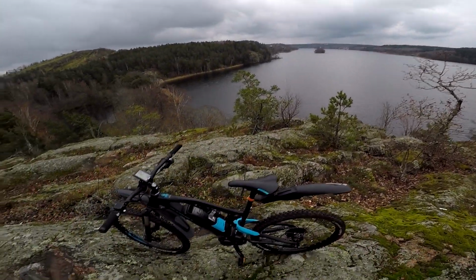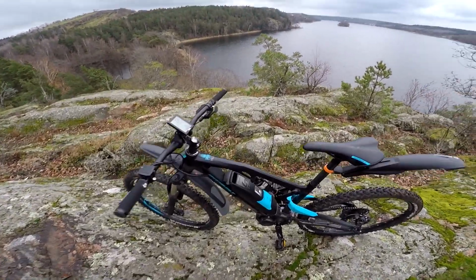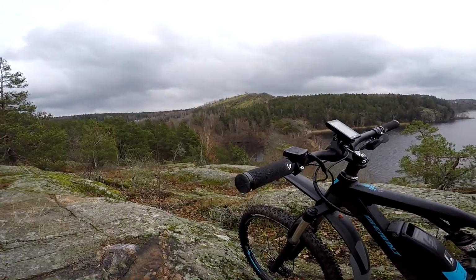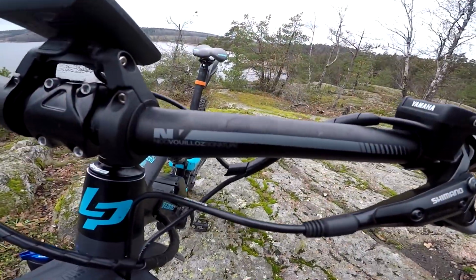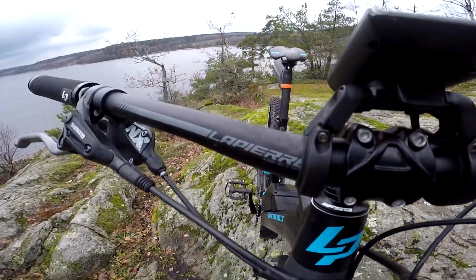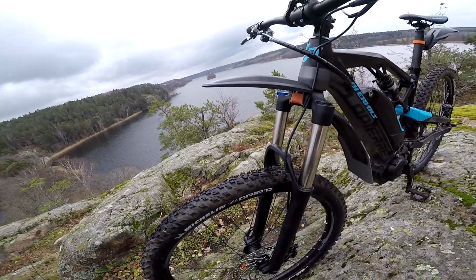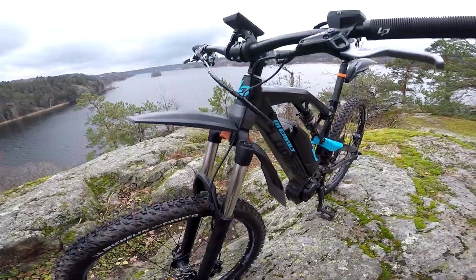So this thing is really freaking awesome, man. I just put on some fenders because it's really nasty out now. I'm at Flotsbro. There's a downhill park. Nico Willis signature. Got 140 mm. So this is a really nice upgrade to my Cube Acid Hybrid one.